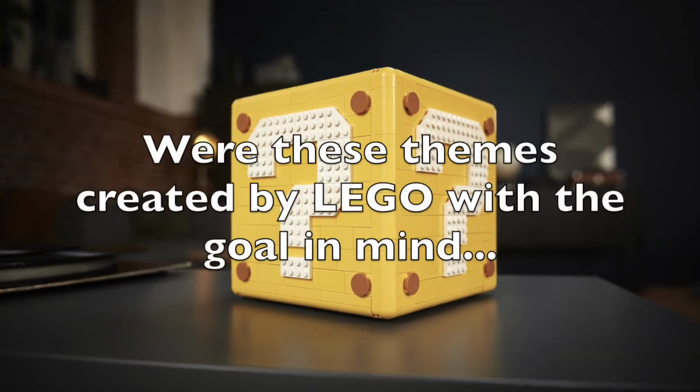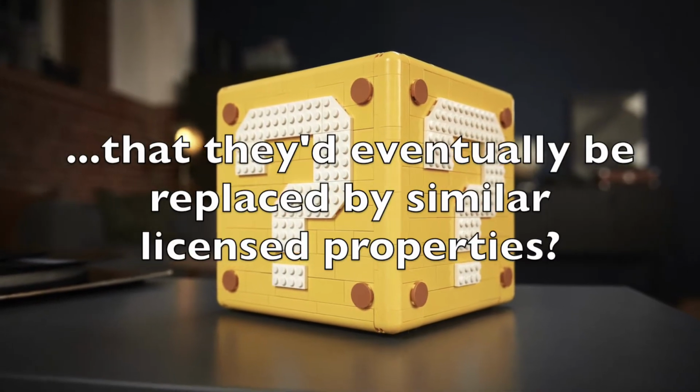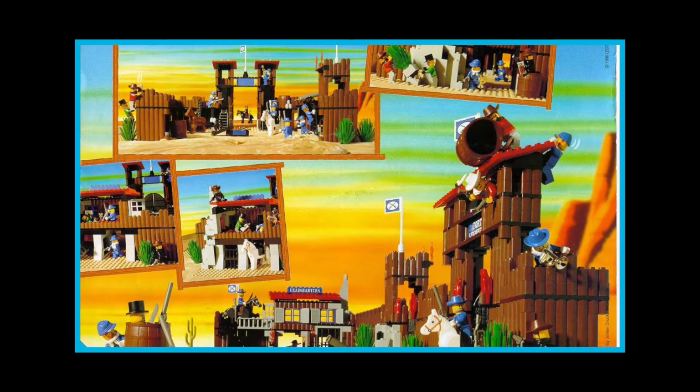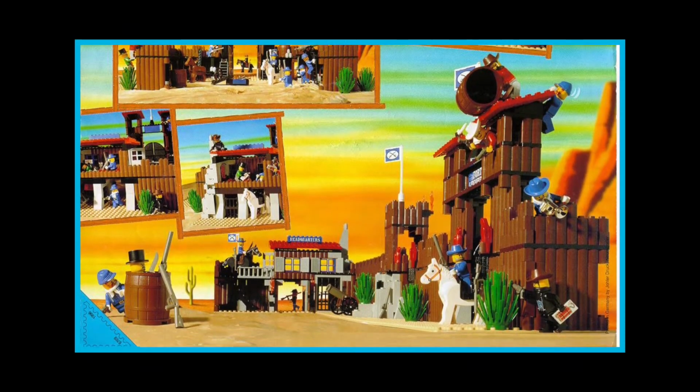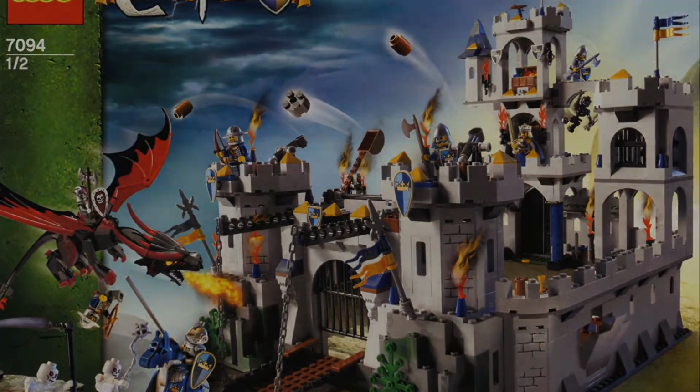Today, I'll be talking about 5 unlicensed LEGO themes that were replaced by licensed properties in an attempt to answer the question, were these themes created by LEGO with the goal in mind that they'd eventually be replaced by similar licensed properties? After all, many of the themes I'll talk about today experienced their run before LEGO had the clout and ability to acquire virtually any license out there.